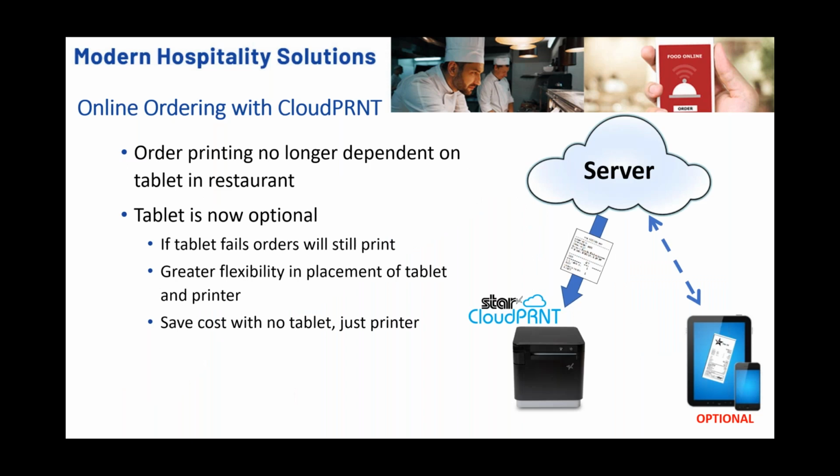Ordering with cloud print is huge in restaurants because printing orders are no longer dependent on the tablet. So if your tablet fails, no problem. The order will still be received and printed. Don't have a lot of space or real estate on your counter for a tablet? That's okay. Just put a printer in. I mean, they don't take up a lot of real estate. So this definitely can help reduce cost as well.